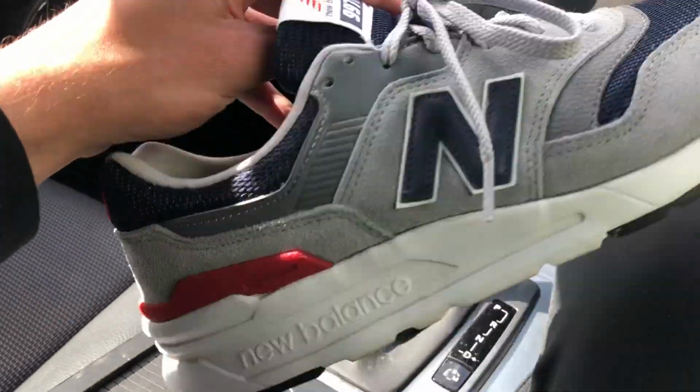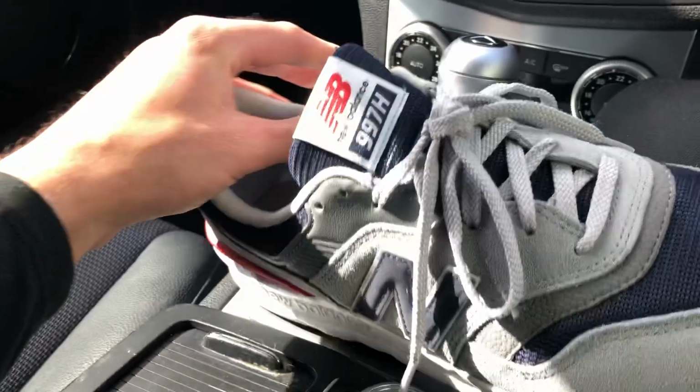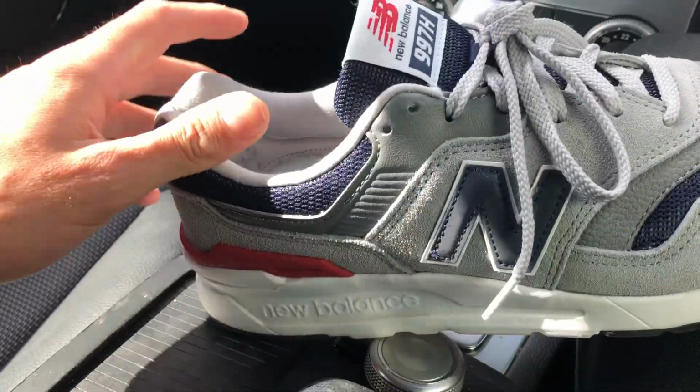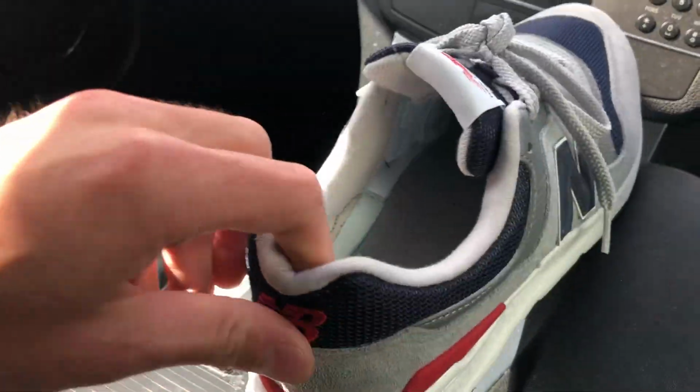So yeah, I'm not a huge trainer fanatic, but I thought I'd do you a quick review. I personally think these are the best looking New Balance, and I actually love the colours of them. I think they're so nice for a pair of trainers.